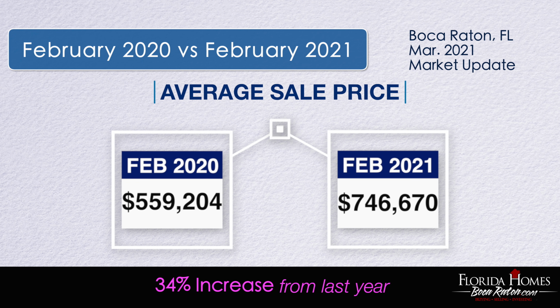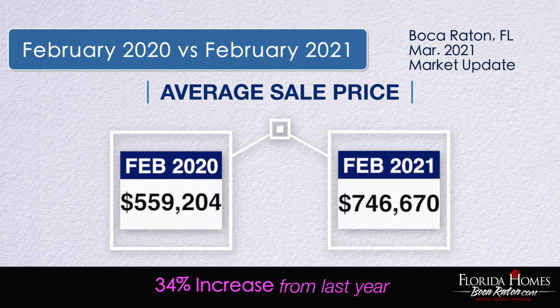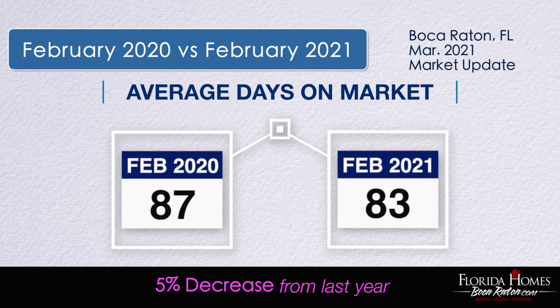When we look at the average sale price data from February this year versus February of 2020, we've seen a 34% increase. A good way to understand if our market is slowing or accelerating is to look at the average days on market. This is the amount of days a home is actively listed on the market. If similar homes in the neighborhood are taking longer to sell, that could signal lower demand.